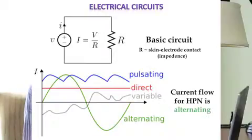Direct is just what it sounds like. It's a constant current throughout time. And alternating means that it's going between positive and negative in a sinusoidal pattern. The one that HPN uses is alternating current. But there's a lot of research done on direct current stimulation, which I'm going to talk about in the next slide.